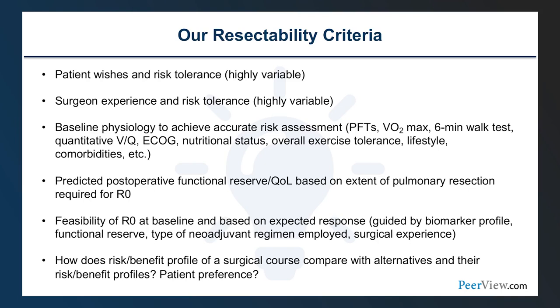What is your surgeon's experience with these types of treatments? Are they in their first handful of cases? Do they have a team of surgeons who can take these on and do so in a safe way? And what is that surgeon's risk tolerance? Because that'll determine which patients they'll be prepared to offer this to and which ones they won't. And that's quite variable as well.